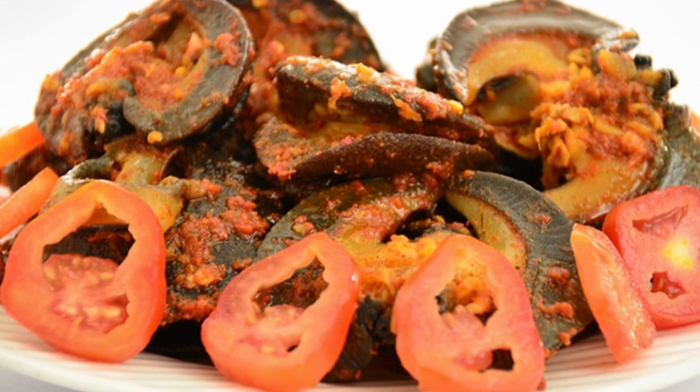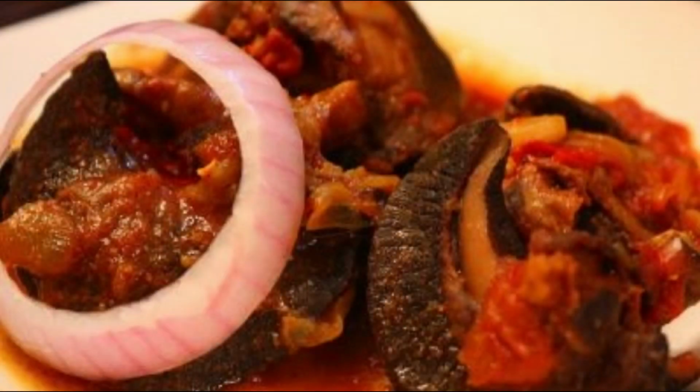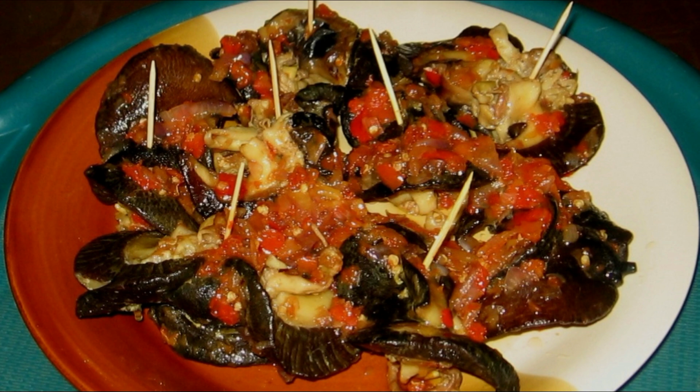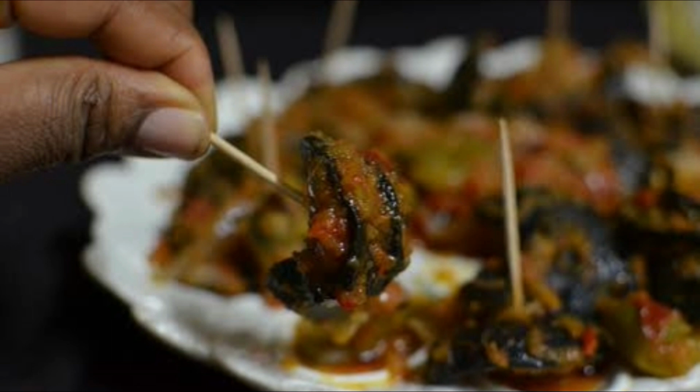Snail is one of the most widely consumed white meat across the world. It comes in different delicacies and is served across different people, different cultural backgrounds. And this is not far-fetched because of its numerous health benefits.